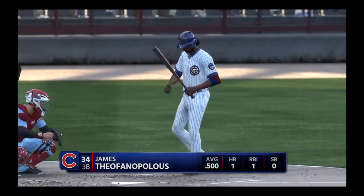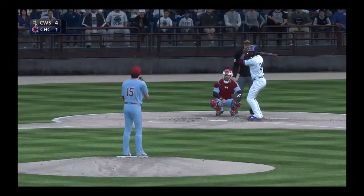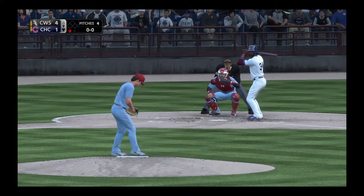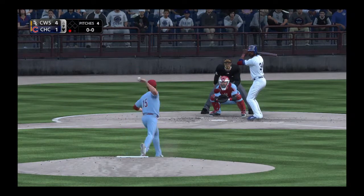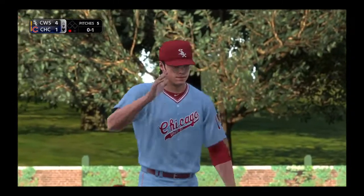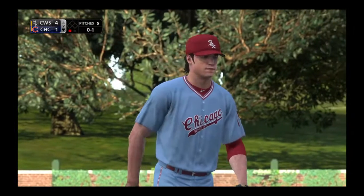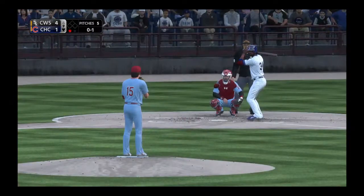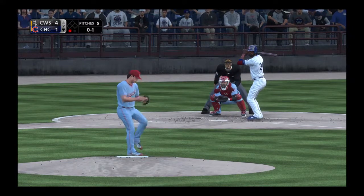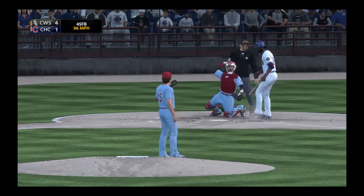Striding in, James Theophanopoulos. He'll get to take his first cuts here. He's ready. Here's the first offering. Comes right after him with a fastball for a strike. Oka, just 24 years of age. He's in his 4th season as a major league player. Bases are empty, 1 man out. And a fastball just misses. It's 1-1.